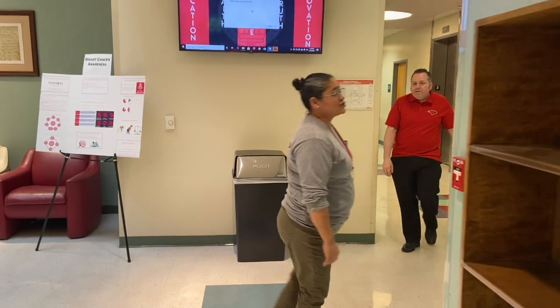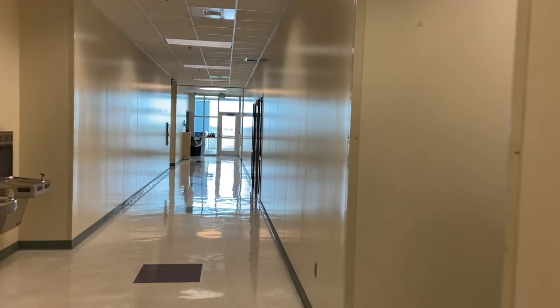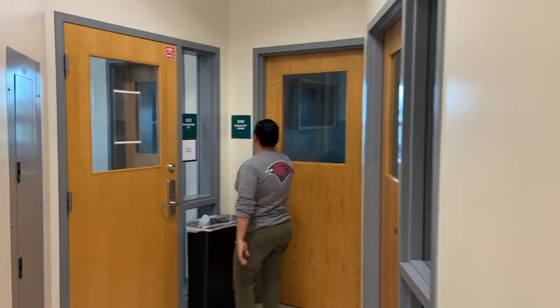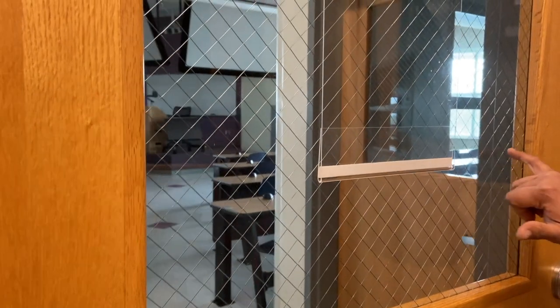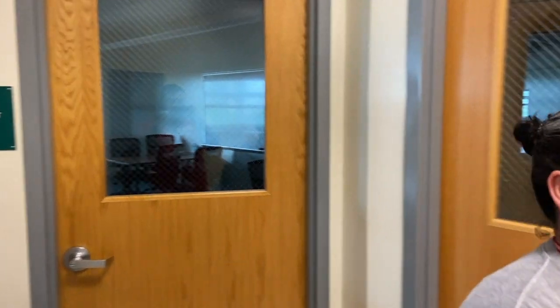Let me go ahead and show you one of our lecture halls. Okay, well, let me show you through the window real quickly. This is our lecture hall. We can easily sit 112 students. The beautiful thing is you see the podium. We have lecture capture, which will capture the lecture after the faculty has given it. Roughly about 5 minutes later, it goes up to the cloud, and then our students are able to retrieve it. Come on down to our breakout rooms.